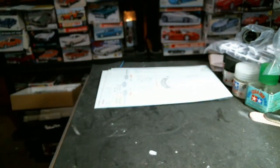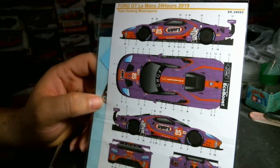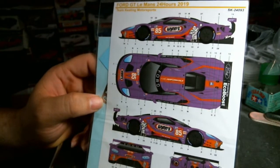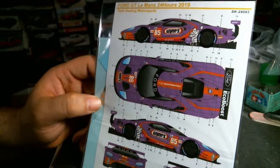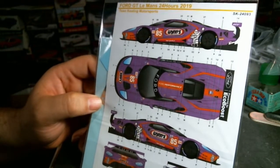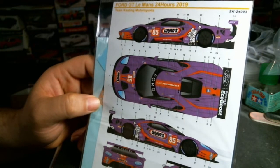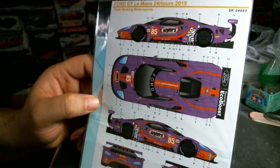And then the last Ford GT that we have to talk about is probably the most popular one, the one that everybody knows about, and that is the Keating car. The Keating Motorsports, the Pro-Am entry, the car that won Pro-Am and then was disqualified for having too big of a gas tank. Also the tricolor car, disqualified for having too big of a gas tank. So there are a couple more places, three places you can get paint for this now. So the purple paint, not an issue as far as that goes.